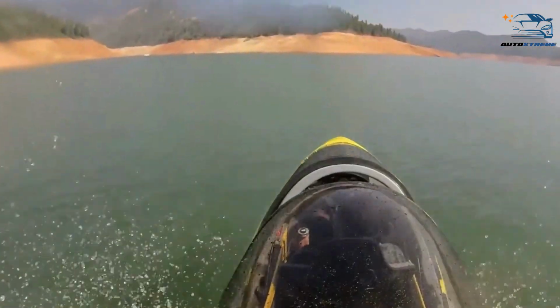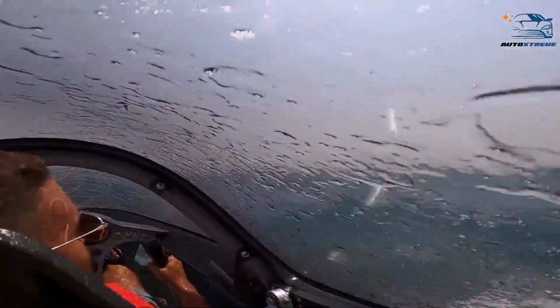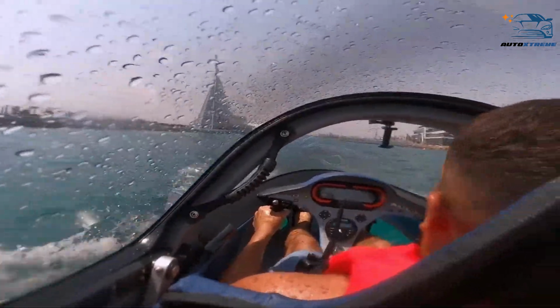This watercraft is a favourite among thrill seekers and has even been used in movies and water shows. Its unique design and adrenaline-pumping capabilities make it one of the coolest watercraft ever built.